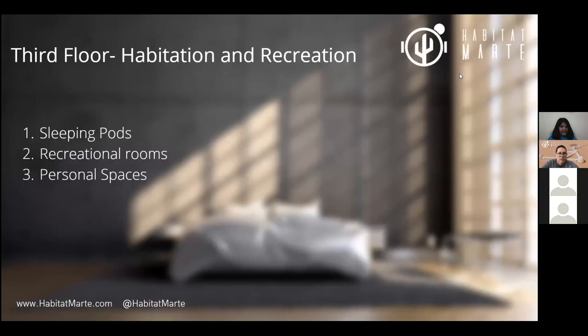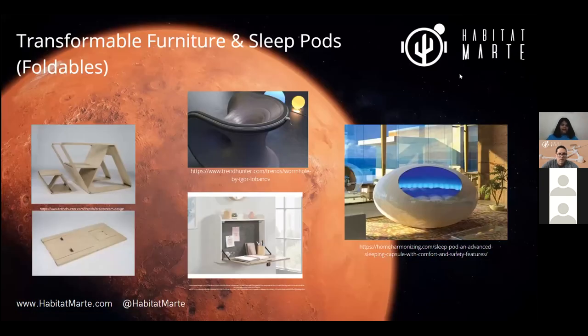The third floor would be the habitation and the recreation. So this floor would have the sleeping pods, the recreational rooms, and the personal spaces. Now, one of the important factors in this habitat is that we will be using foldable furniture so that we can utilize this space to its maximum.